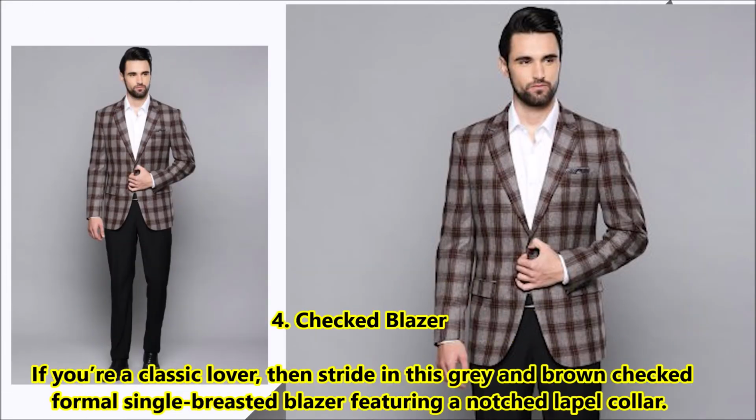Number 4. Checkered Blazer. If you are a classic lover, then stride in this grey and brown checkered formal single-breasted blazer featuring a notched lapel collar. In this checkered blazer, you look awesome.